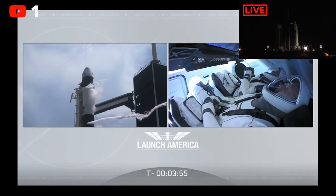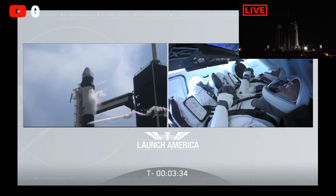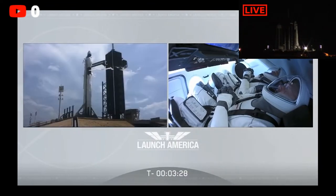Just 4 minutes away from liftoff. Again, at this moment, Bob and Doug are really just laser focused on those displays. They have insight directly into Dragon and the Falcon 9. They're able to see where their fuel loading is at, how everything's progressing with the count. AFTS final setup started. Three and a half minutes from launch. And the strongback is now reclining away from the Falcon 9.